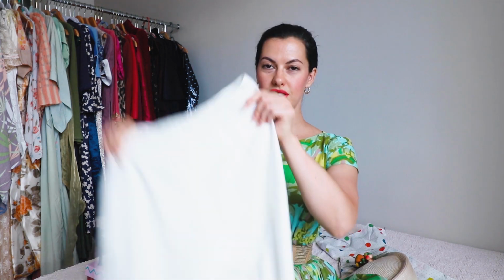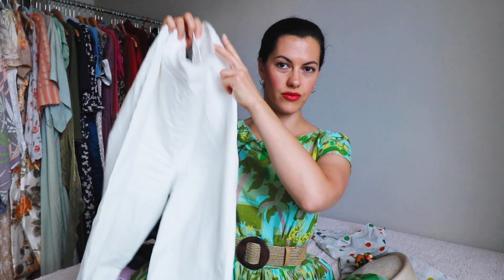Okay, I'm going to start with a piece that was actually from one of my best friends, Sarah, who you've met on this channel previously. For those of you who've been following me for a while, Sarah kindly sent me a gift card for Etsy, and I found this gorgeous pair of true vintage 1950s clam diggers.